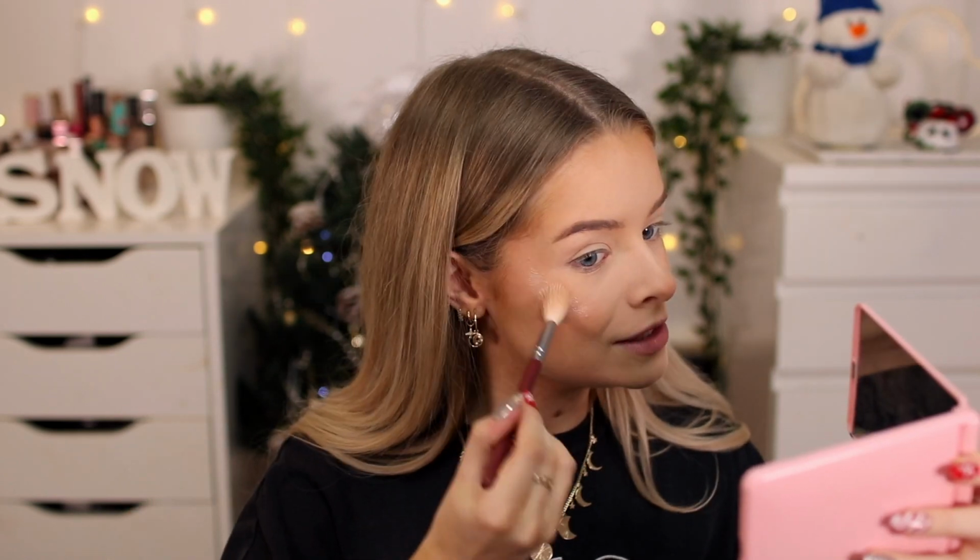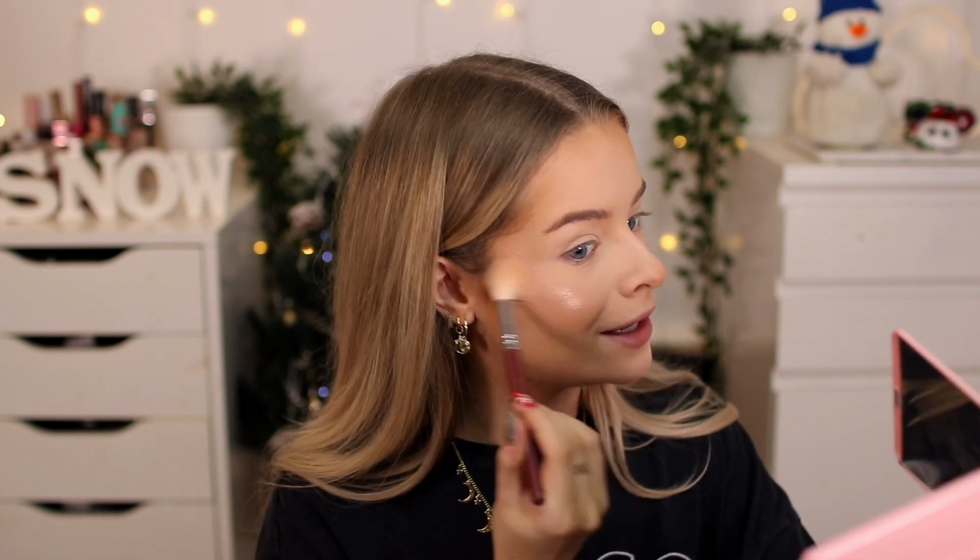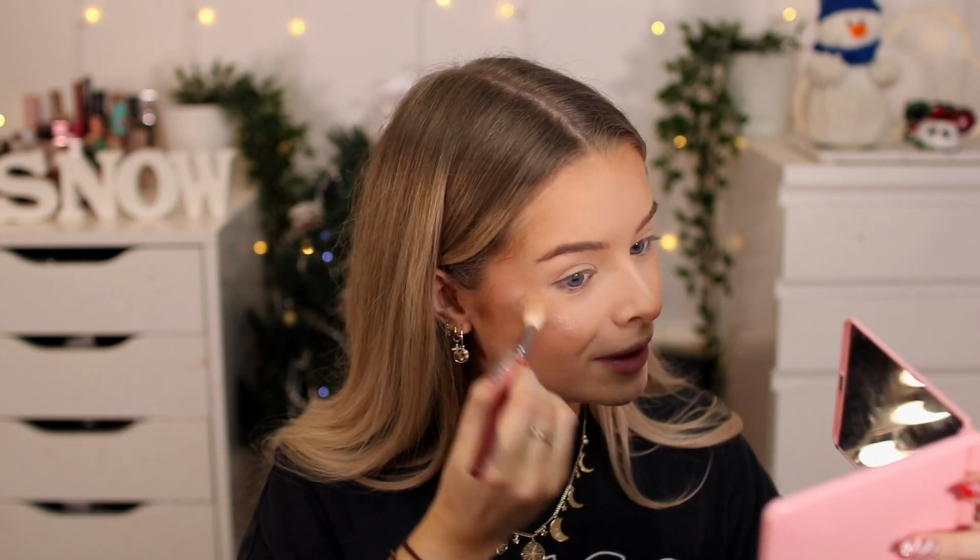Okay, yeah, something with this, you have to work quickly with it because it kind of applies in streaks, and then you've just got to really work that brush around to try and make it not look streaky. And you do get there eventually, you see, but it's interesting. It takes a bit of working with. Oh, it's really pretty though. It is really pretty, but I've definitely just put too much on.